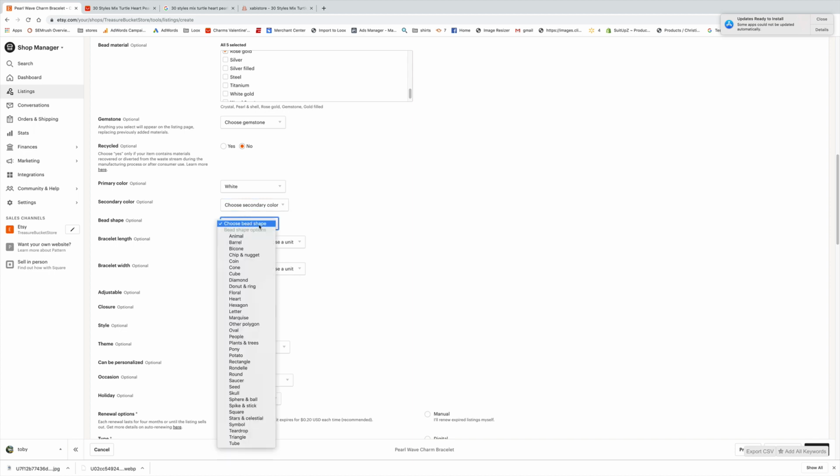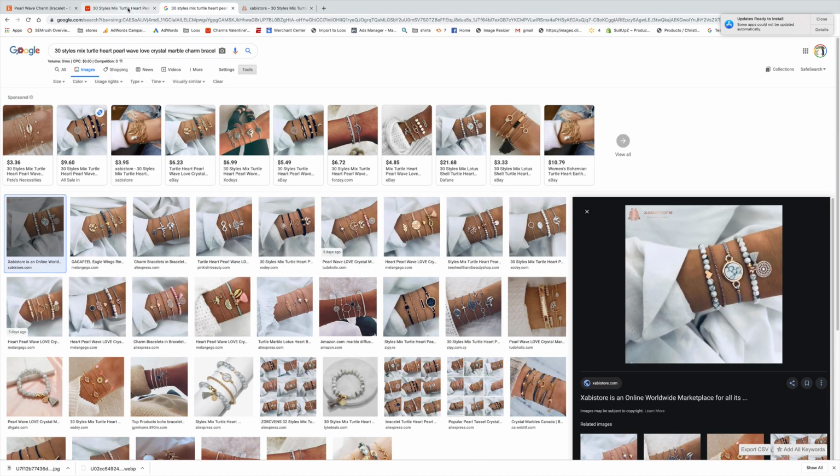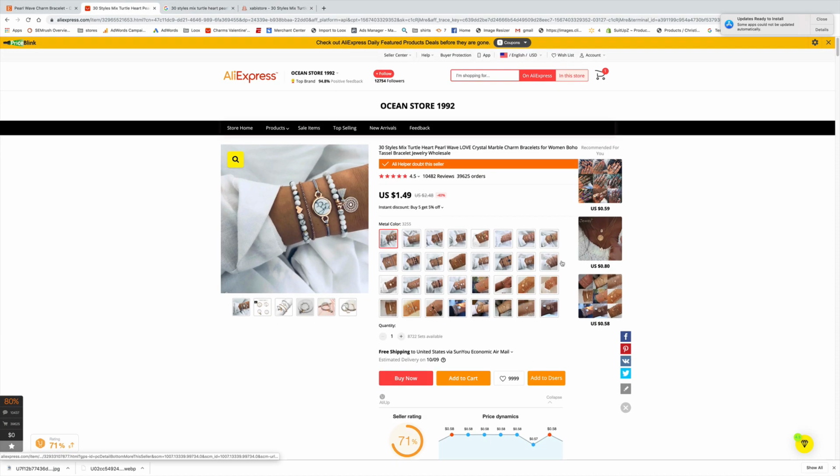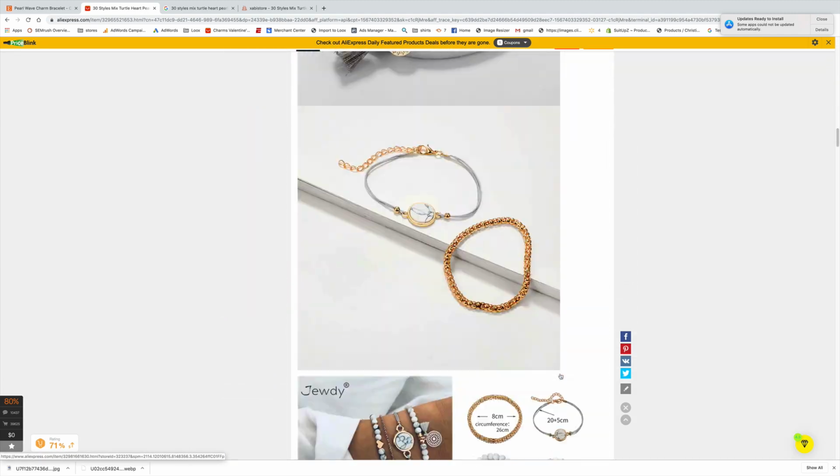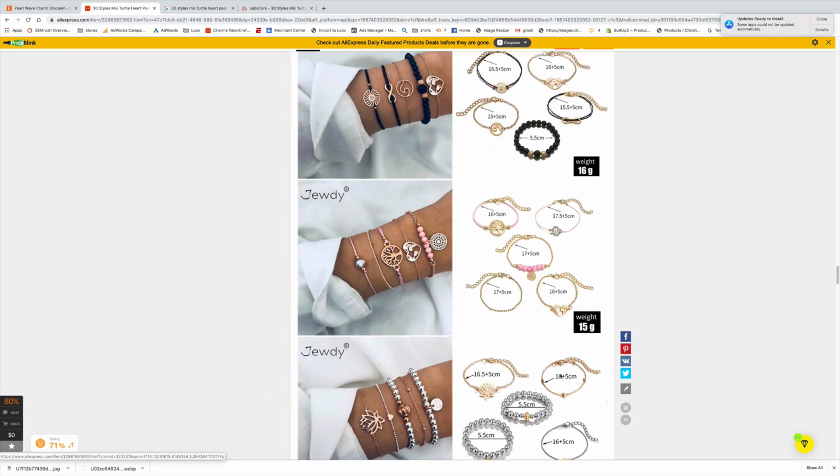All right. So you have like different things here. Now, if they don't apply, then they just don't apply. You can add like certain things like the bracelet length. Let's see if we actually have the length. It doesn't look like we do. All right, so sometimes you can't really, oh, actually we do have the centimeters. So it looks like 17.5 centimeters.